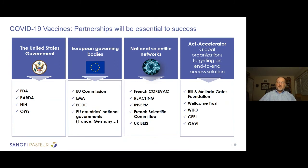So partnerships are essential for success, and we've heard a lot about some of the partnerships already to date. Government agencies, FDA, BARDA, NIH, Operation Warp Speed have been critical for supporting particularly our subunit approach, working with European agencies on supporting as well as access of vaccine supply to the different regions, scientific networks, and of course, a broad body of public health and not-for-profits that are participating as well.